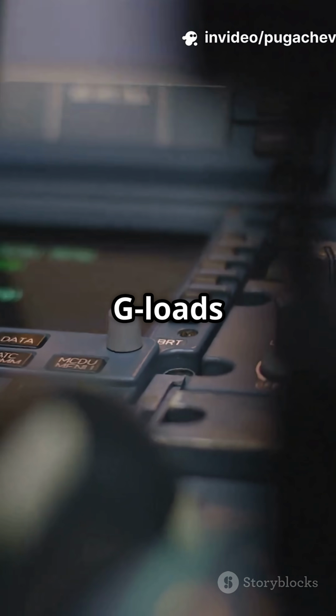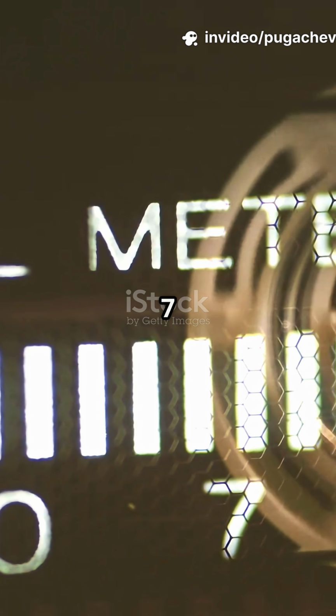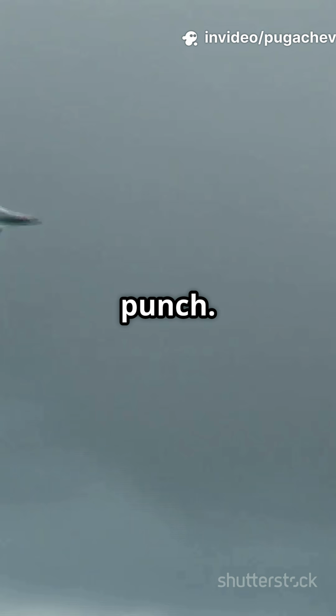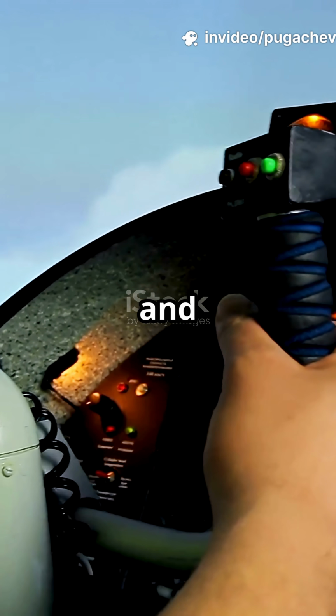During the Cobra, the G-loads spike dramatically, sometimes up to 7 or 8 Gs. But here's the twist, it's not sustained. Most of the force is pitch, not turning, so it's a wild but brief punch. Still, it's rough on both pilot and machine.